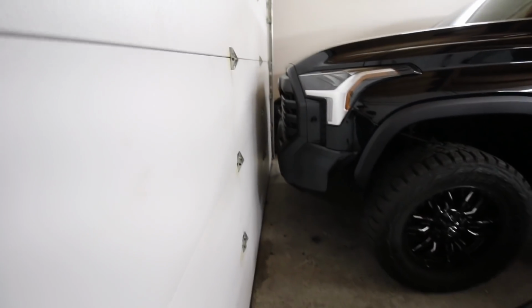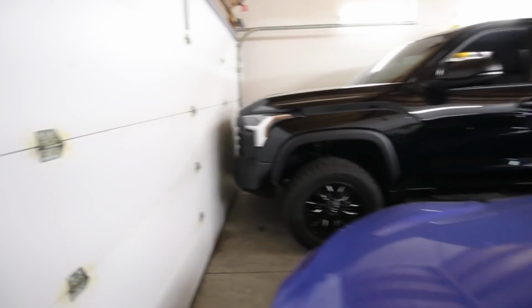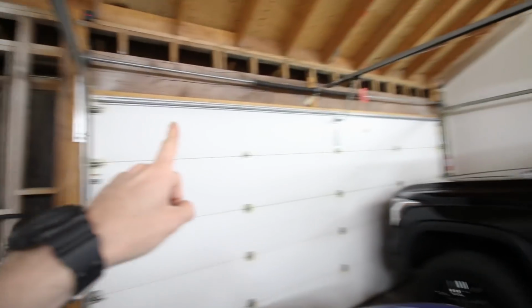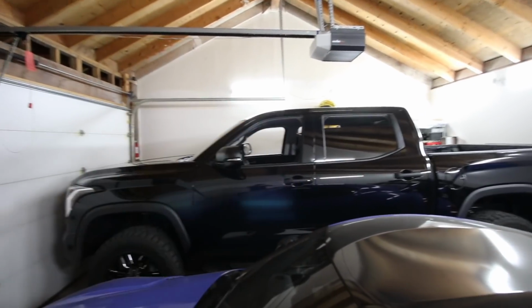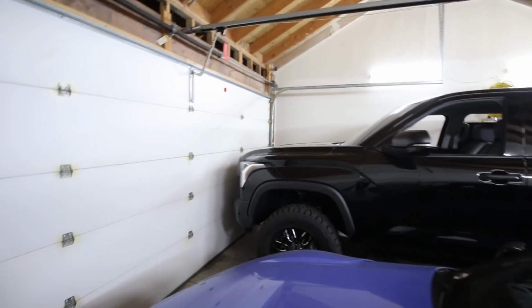Clearance though, we have maybe 2 inches to spare in the rear, and I'd say probably 6 or 7 on the front. We are clear though, so we're good. As far as the rooftop goes, I'd say we have probably 4 or 5 inches to spare on the garage entrance. That's 7'4" pulling in, and we have a decent amount of space on the rooftop still too, so we are looking good front to back, top to bottom.